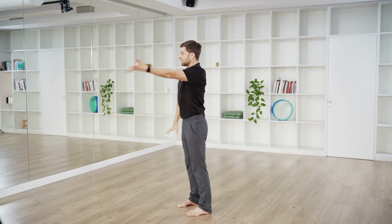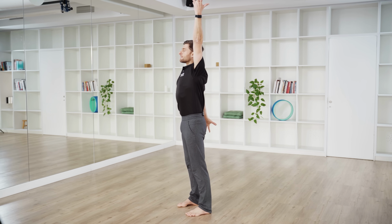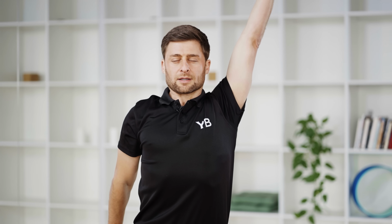and exhale. Good. Inhale. And exhale. We'll do two more. Inhale, and exhale. Last one, remember that rotation. Inhale. And exhale. Good, now release and shake it out.